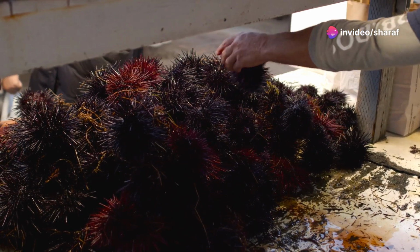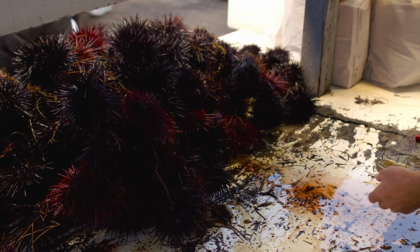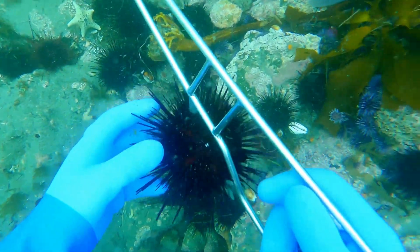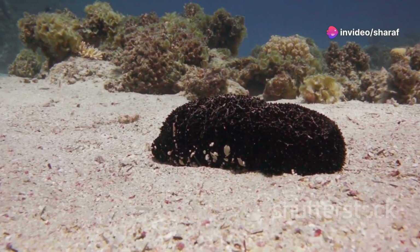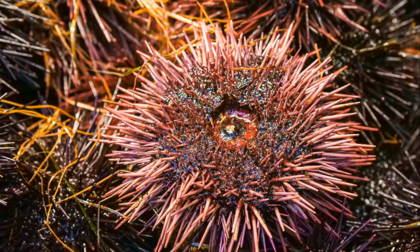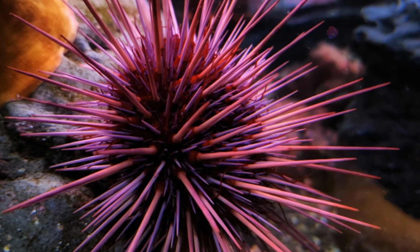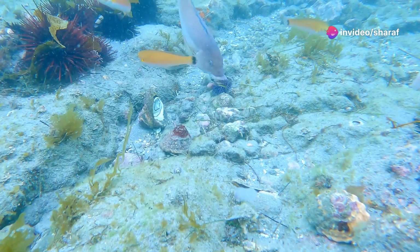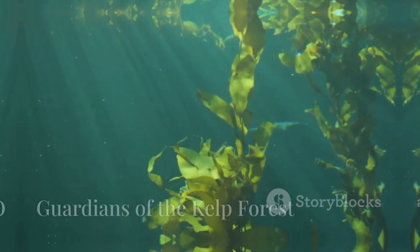Humans also pose a threat, as sea urchin roe, or uni, is considered a delicacy in many cultures. Overfishing can deplete urchin populations, disrupting the balance of the ecosystem. However, sea urchins have more than just their spines to defend themselves. Some species have venomous spines that can deliver a painful sting, while others have tiny, pincer-like organs called pedicellariae that can inject toxins. It's a reminder that even the most unassuming creatures have ways of defending themselves.